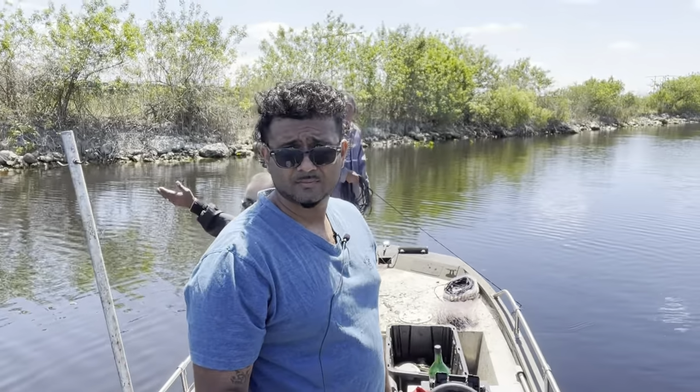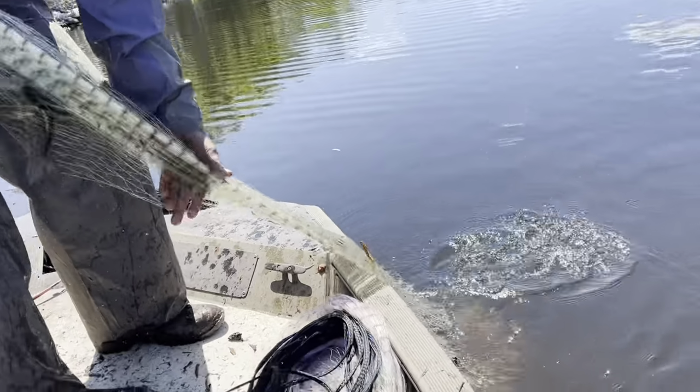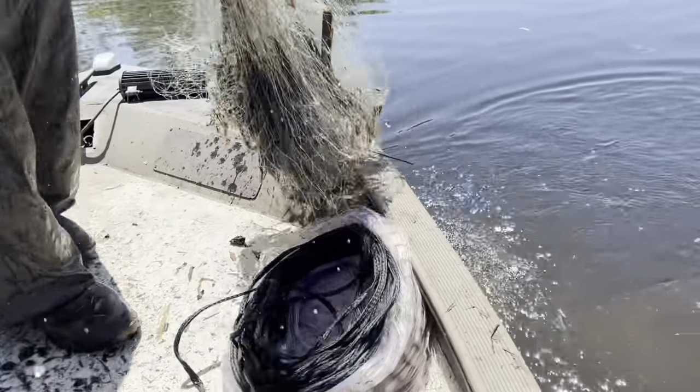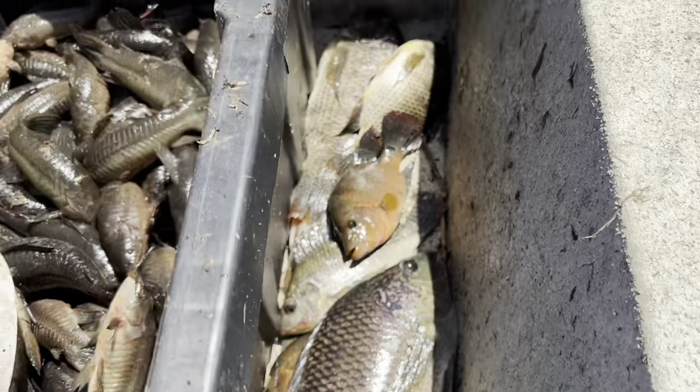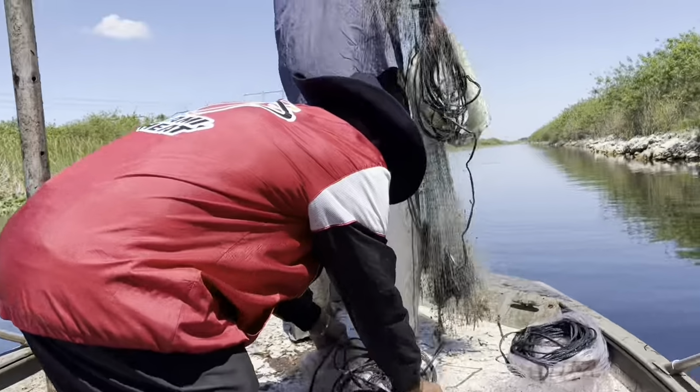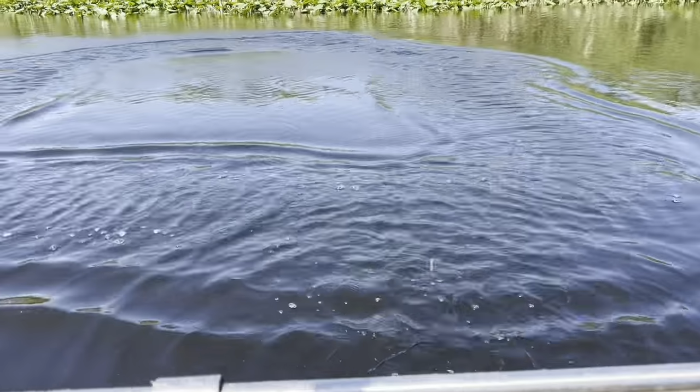This is about an hour and 20 minutes in since the trip has started. I'm not gonna lie, my uncle and the captain, well, their hard work was throwing the net, dragging it up, cleaning it from all the invasive catfish. This is definitely a labor of love to get this food.